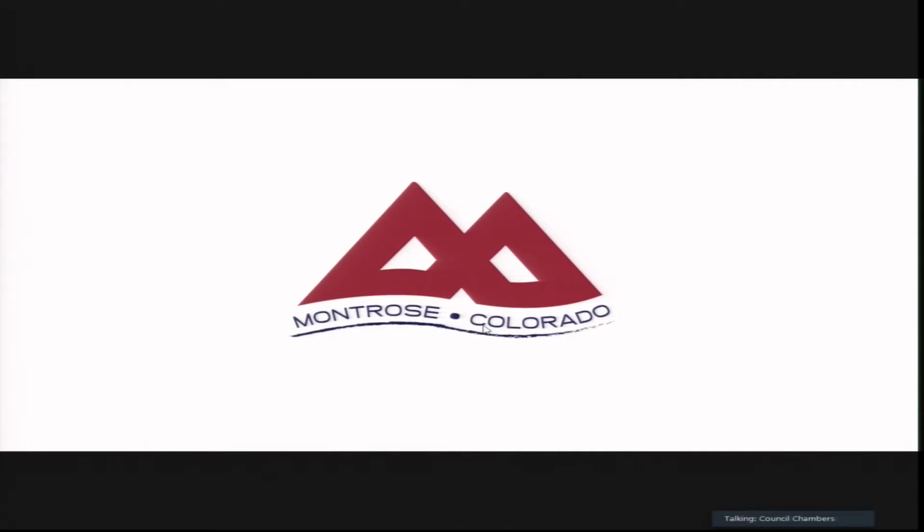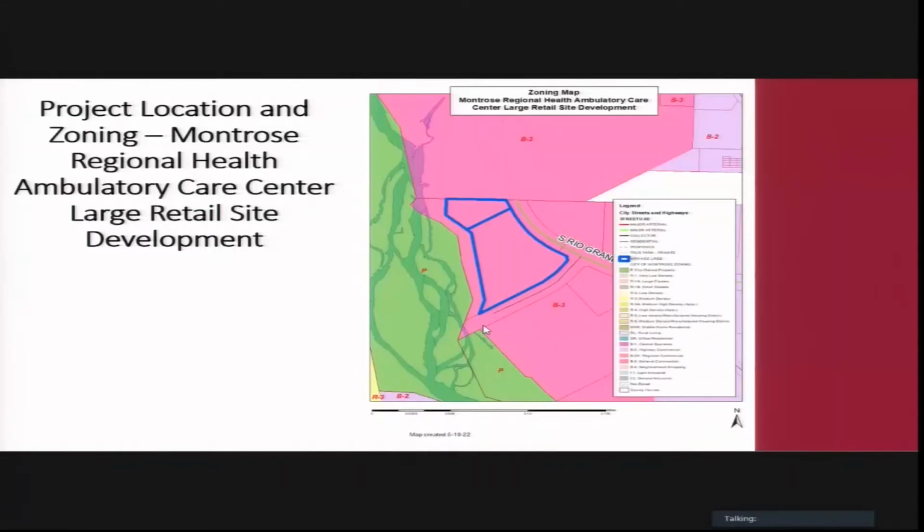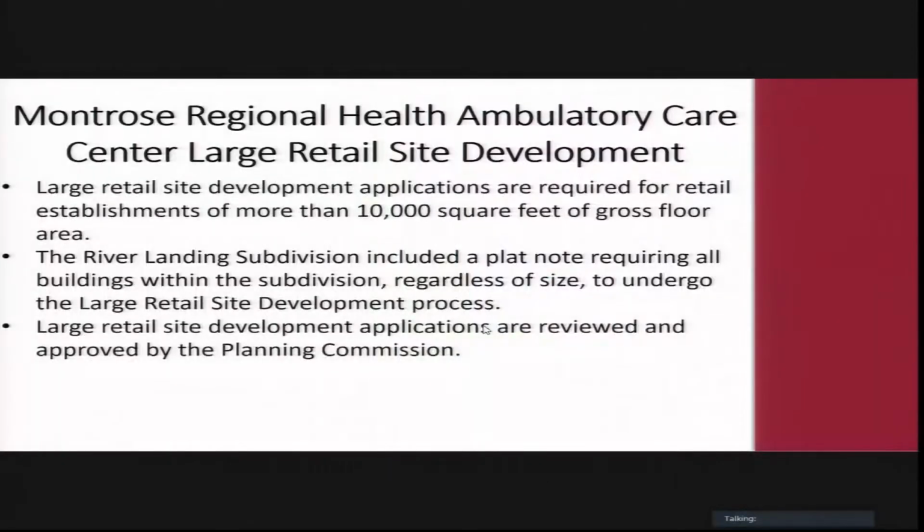Yes, thank you. I will pull up another presentation here. All right. So this application is for a large retail site development project known as the Montrose Regional Health Ambulatory Care Center. You all probably remember that they came before you recently for approval of a variance to allow increased height within the B3 zoning district. That's our general commercial district. As you can see, the property is in the B3 zoning district and is surrounded on all sides by other B3 zoning. As you know, ordinary site development applications are done administratively.